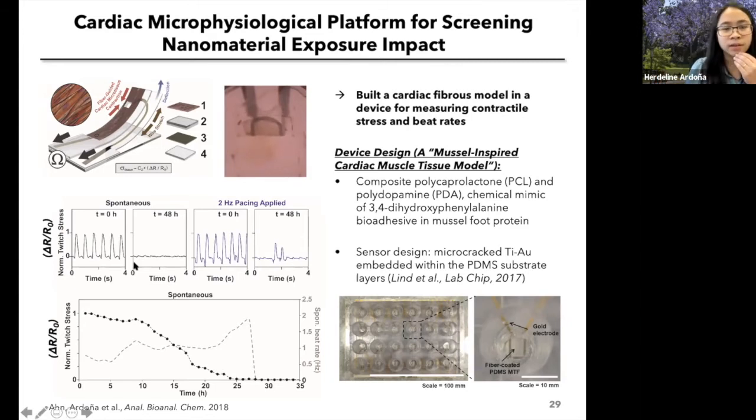So in the version that I'm showing right here, essentially it's a muscular thin film that is comprised of cardiac laminar tissues on top that is instrumented with a microcracked titanium gold, so that the changes in the resistance as a function of the strain in the electrodes will allow us to much more easily track the changes in the beat rates and the twitch stress, and can be correlated with the contractile stress as well. And so the instrumentation, or the addition of the microelectrodes, is actually adapted from a design of another postdoc in the disease biophysics group, Johan Lind. So I wanted to emphasize that.